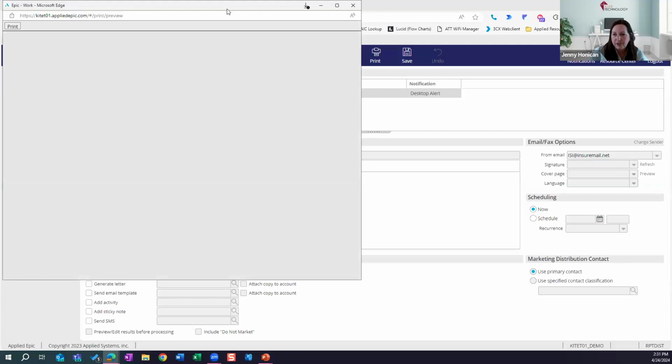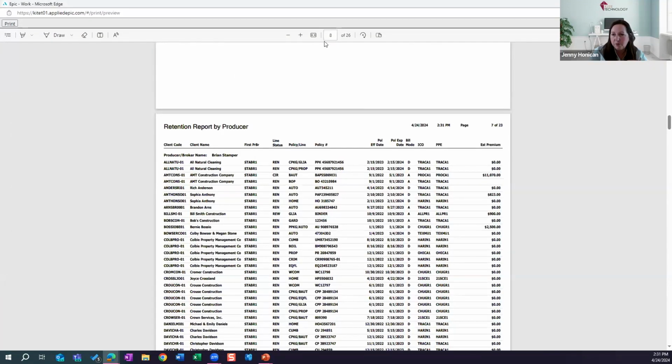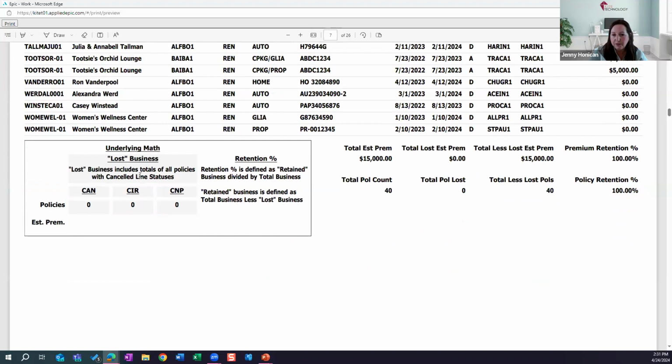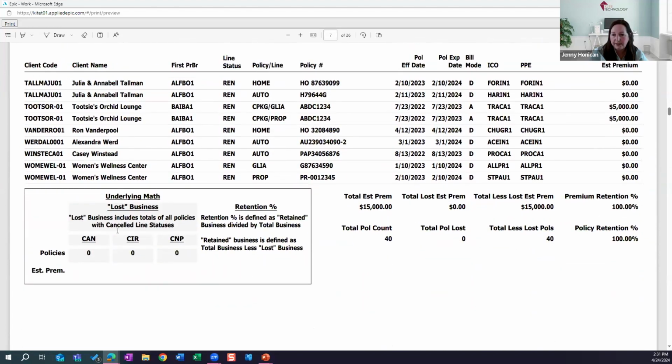I just want you to see the totals and what it looks like, just because it's so different of a report. So here, at the end of this producer, it will literally count how many policies were canceled. Here's all of the policies that expired during that term. How many were canceled for each reason. Here's your math over here.